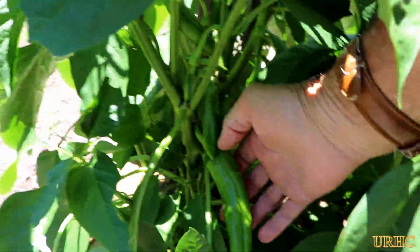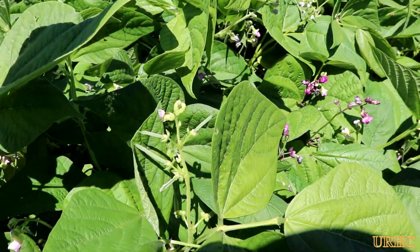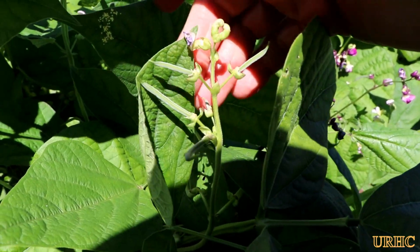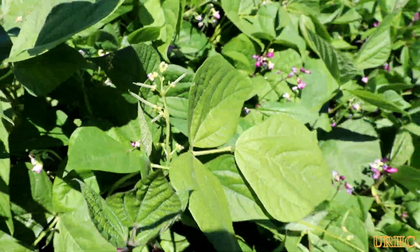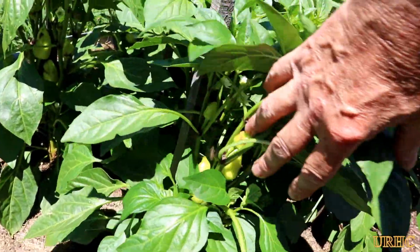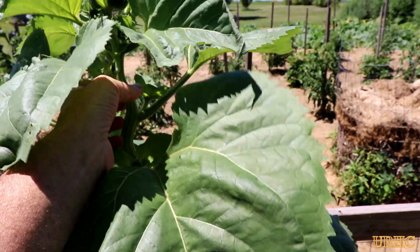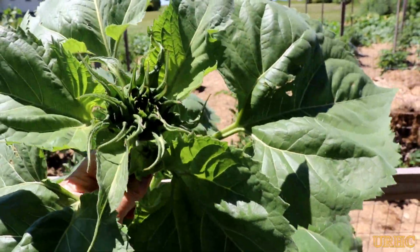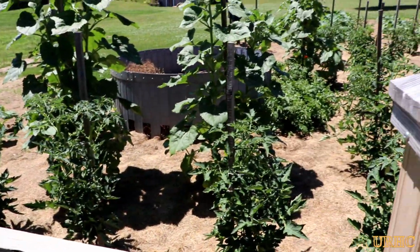And here's one of the Anaheim chili peppers. They're just about big enough to use now. And here you can see these are the tricolor beans there, and you can see the little beans. So we'll be eating them in a couple days also. Here's some more peppers. These are a red Belgium type that kind of grow facing up, and they're starting out pretty good. Sunflowers will be in bloom probably another week or week and a half, I think.